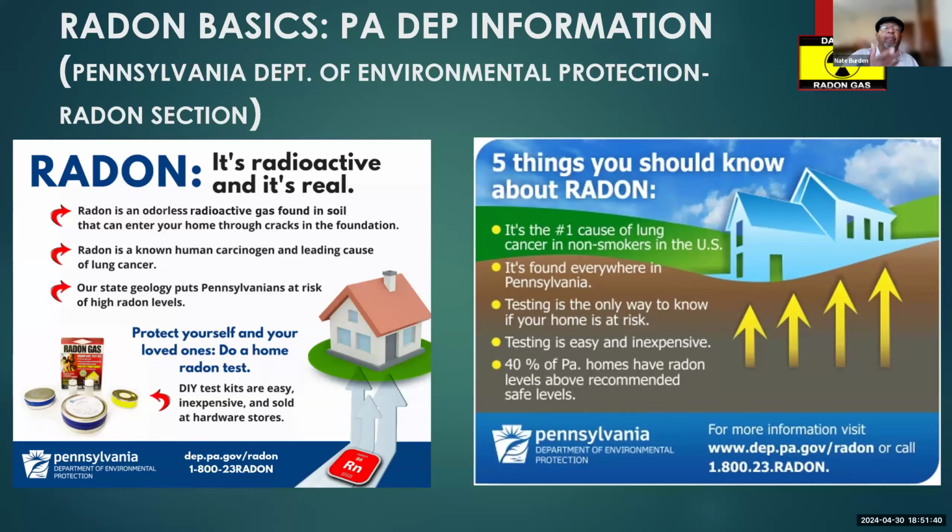Now, this is right out of the Pennsylvania Department of Environmental Protection. You can Google the Pennsylvania DEP or Pennsylvania Department of Environmental Protection, radon, and it'll take you to the radon section. We actually have a radon department run by Bob Lewis, Denise Blyler, Ryan Fox, and a couple other people there. Their ultimate goal is to protect Pennsylvania citizens against this risk of lung cancer.